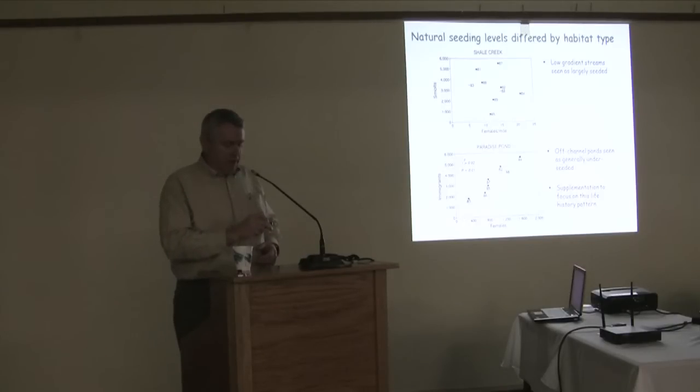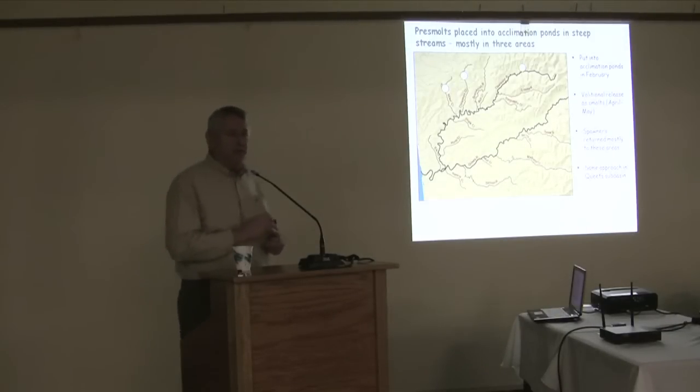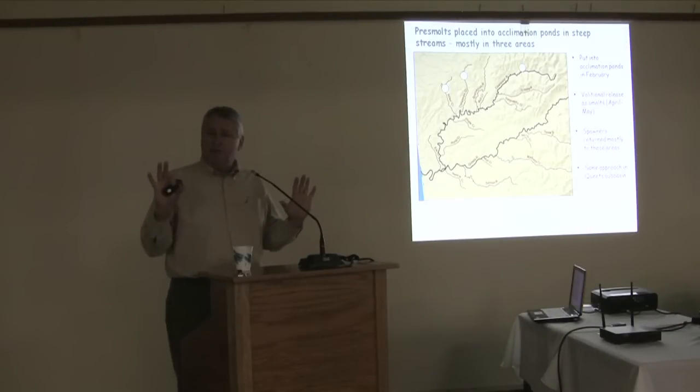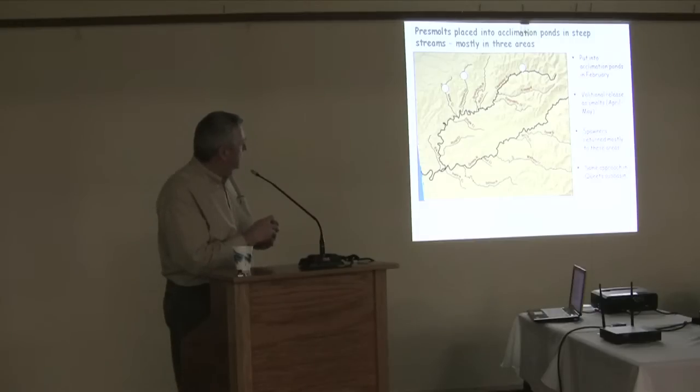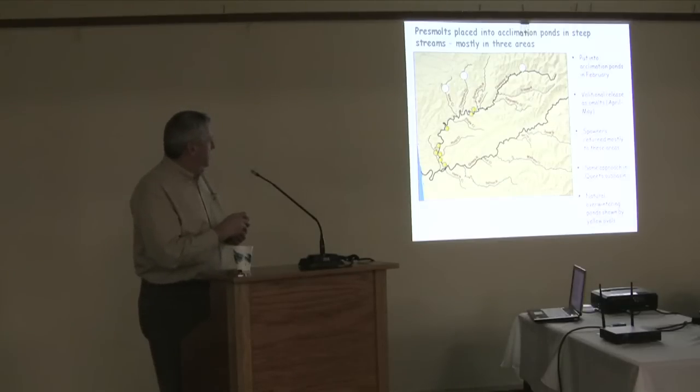So we strategically located the acclimation sites in the upper parts of the steep streams. And this is essentially where we took the adults in this area. Primarily we started in this area, then it expanded to these other streams. This just shows you where the off-channel ponds are. They're in the lower part of the system.